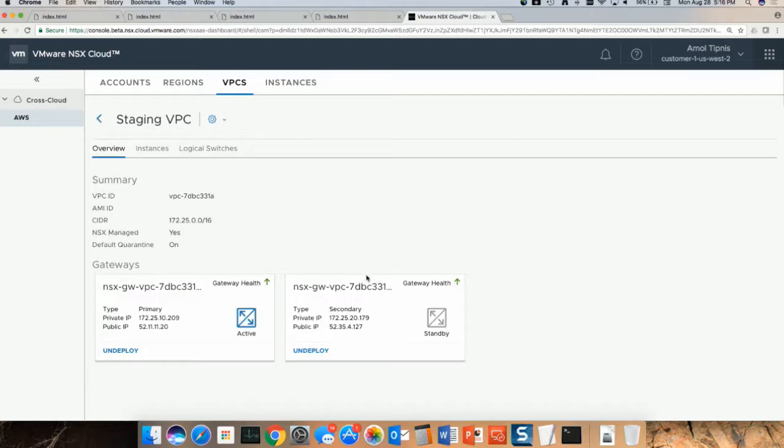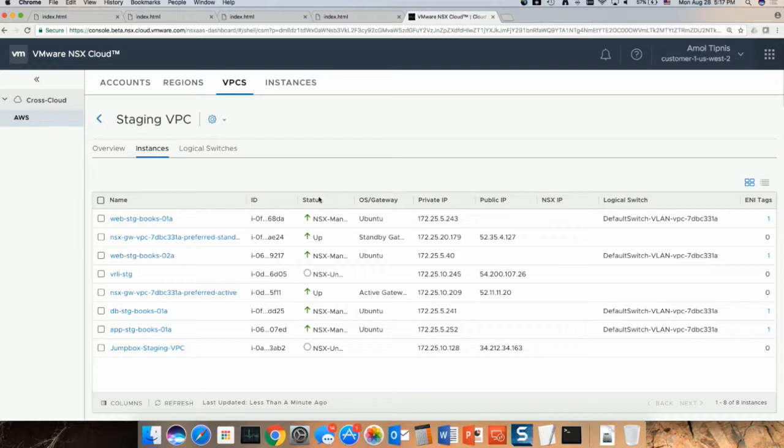Let me click on the staging VPC here, and what you will see is that this VPC is NSX managed. What that means is, as a first step to manage the VPC, I have to deploy what we call the public cloud gateway. This is the NSX public cloud gateway, which runs inside Amazon, inside your VPC. Once the gateway deployment is done, that VPC is considered to be managed. At this point, you can see that I have my primary gateway, which is active, and my secondary gateway, which is standby. If I click on the instance tab, you will see all my instances running.